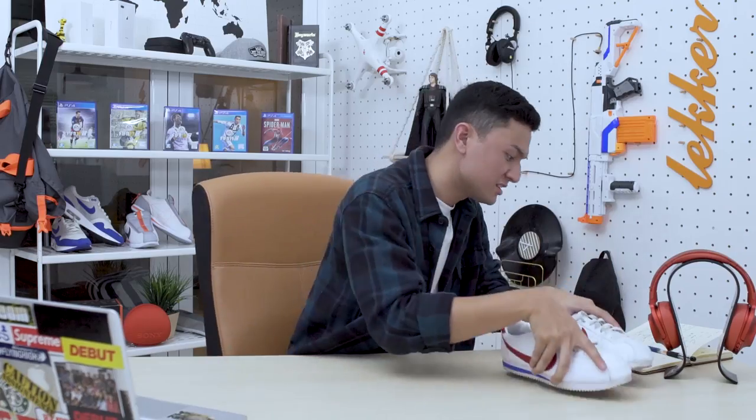Now let's put these OG sneakers aside and let's do a bit of story time. Now there was a point in time where the Nike Cortez was not doing too well. Despite it selling more than 800,000 pairs during its first year, Nike Cortez had a time where it was not doing too well, and what Nike needed was an influencer. Someone to raise the name Cortez back into society, and that person was Kendrick Lamar.